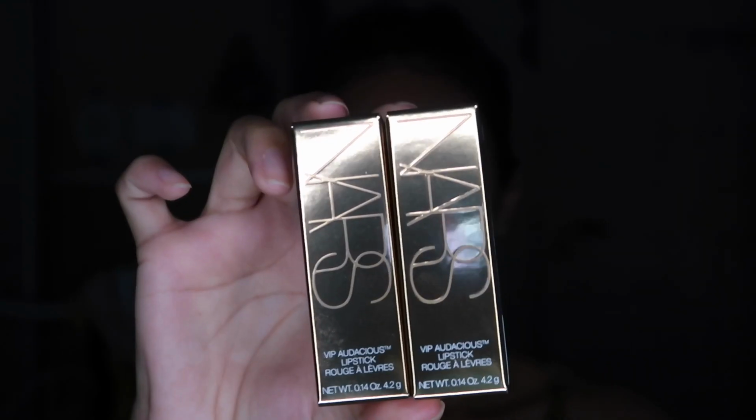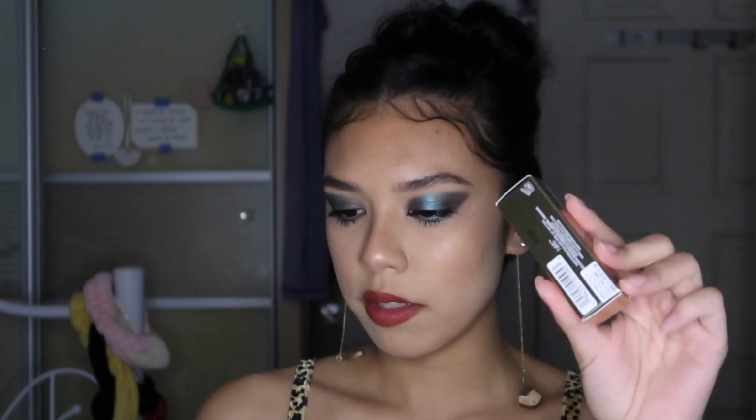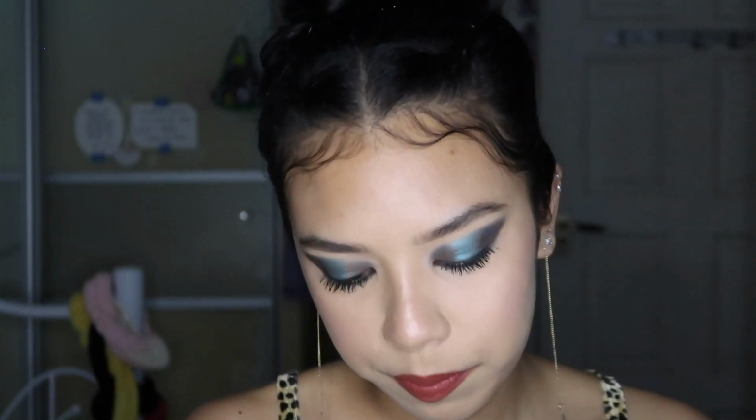Moving on to the last two lipsticks that I have with me today. These two babies right here. So these guys are the VIP Audacious Lipsticks. They're rather heavy, so I'm like, wow, quality, hello, packaging. What I have with me today is Anita as well as Mona. These are their best selling shades that they repackaged in the limited edition form. It's quite heavy, it feels expensive. It already looks expensive, you know what I mean?